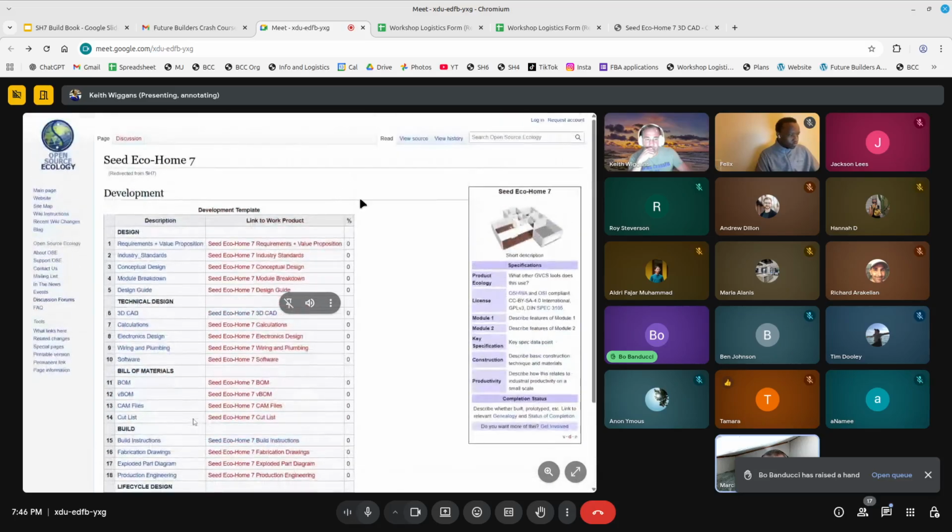Our requirements and value proposition is to solve housing in a big picture, with affordable ecological homes that can be built at low cost with minimal skill and maximum modularity and speed. We've still got the same thing. So in these development spreadsheets, we've got this description of what each work product is, and then we've got this simple work product.